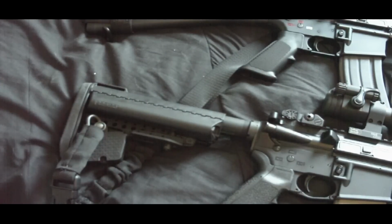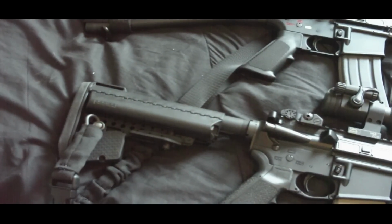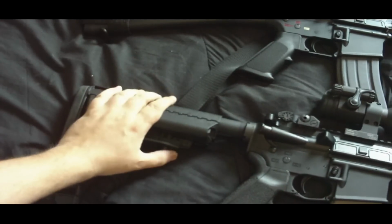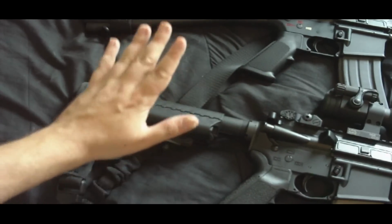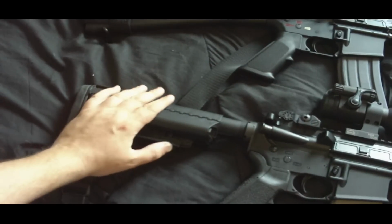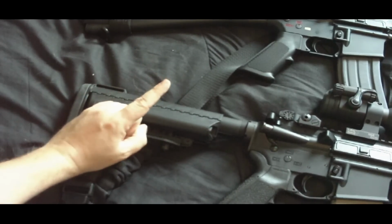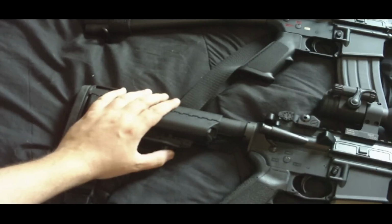You've got tons of options for stocks. There are stocks designed for marksman style rifles with comb height adjustment, cheek risers, all kinds of stuff. If you can't find a stock you like that fits an AR, there is something wrong with you. There are so many choices out there for stocks. I don't know what you're looking for. If you can't find it, I don't know what's wrong with you.